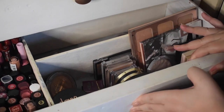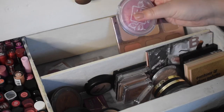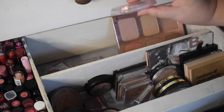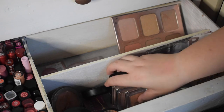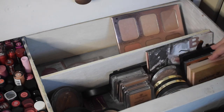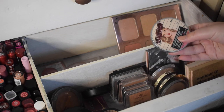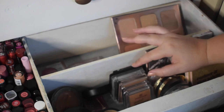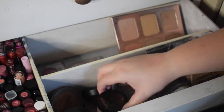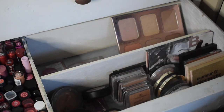Let's see if the straw closes. Oh, it does not. Actually, this is a baked blush and highlighter, so I'll put this by my blushes. Yeah, so I have my palettes here. I have my circular compact highlighters, and then all my square compact packed highlighters are here. Jelly highlighter, bronzer, and then some pearls.